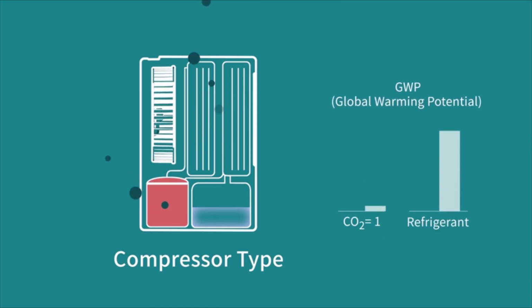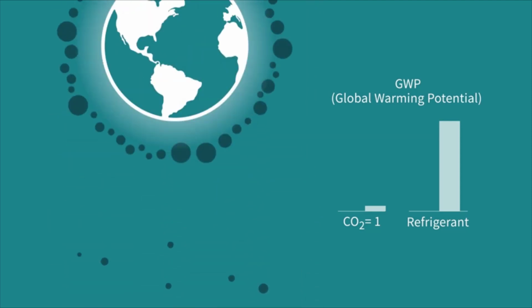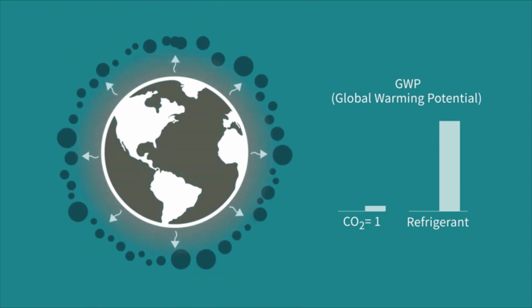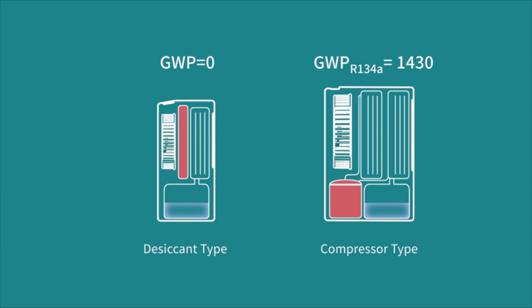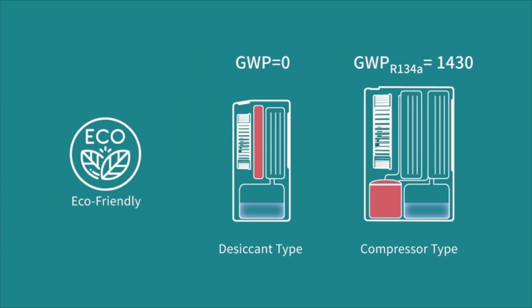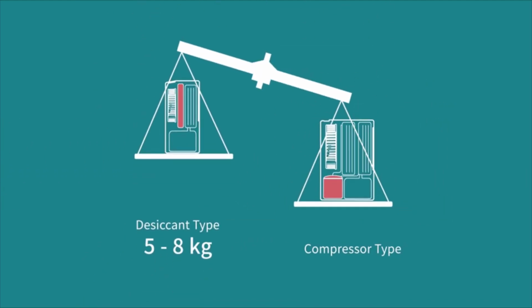Refrigerant has considerable GWP, and as one of the major greenhouse gases, it traps more heat in the atmosphere than carbon dioxide does. As a result, there are more and more restrictions imposed on it. Desiccant dehumidifiers use no refrigerant, so they are a more environmentally friendly product for the Earth. Desiccant dehumidifiers run quietly by motor, while a compressor generates louder noise. Desiccant type is slim and light. It usually weighs only 5 to 8 kilograms and can be carried by seniors and female users easily.